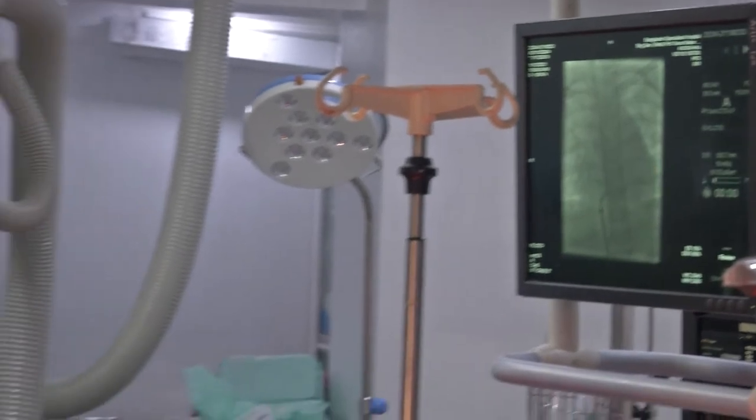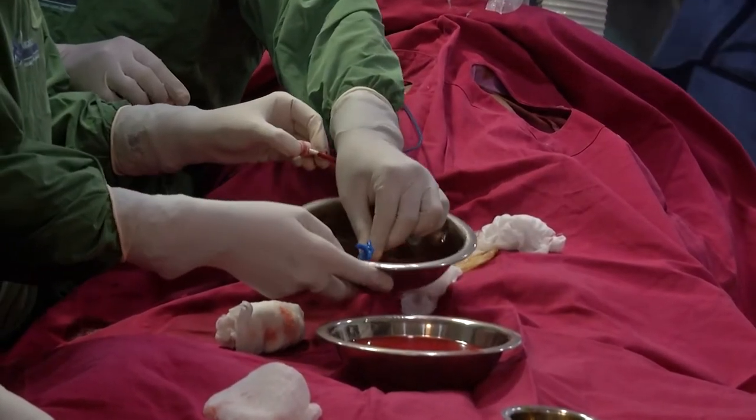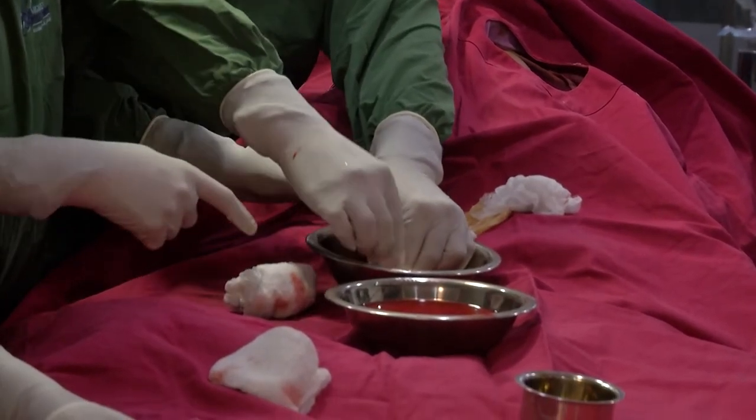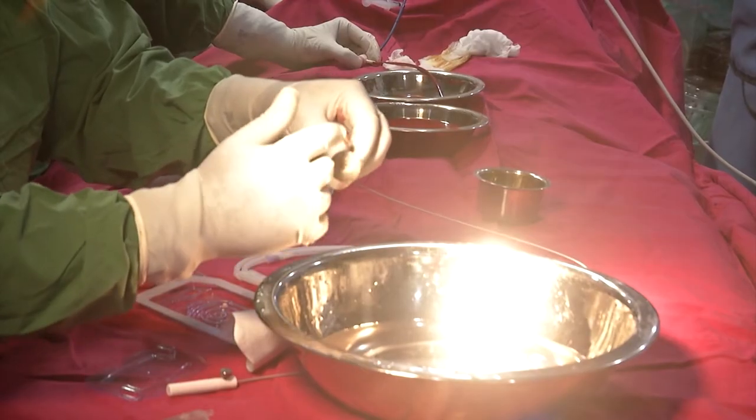Can you concentrate on this? You are seeing here that there is free flow of blood coming out through this side port, and we are happy that there is no air inside. So we are connecting the device with the delivery system now.